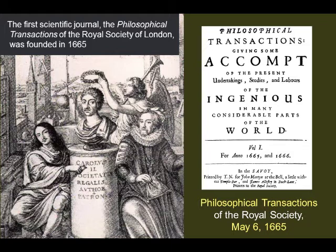The first scientific journal was the Philosophical Transactions of the Royal Society, founded in 1665.